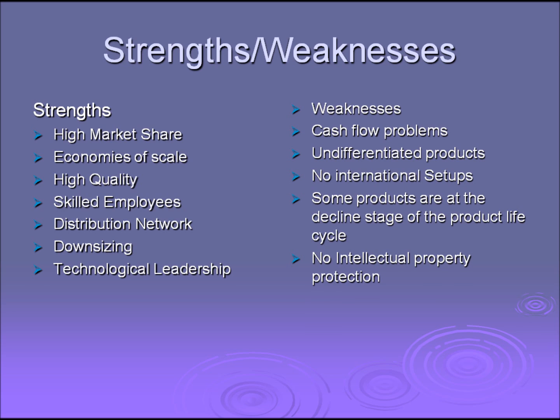My name is Jerome Array. I'm here to analyze the strengths and weaknesses of the overall strategy of DFS. DFS is a company which is operating in a fragmented industry. Its overall strategy is market dominance, cost leadership and focus.